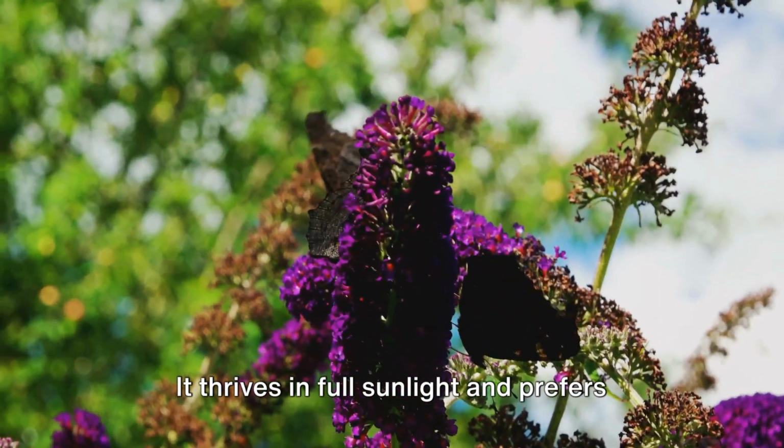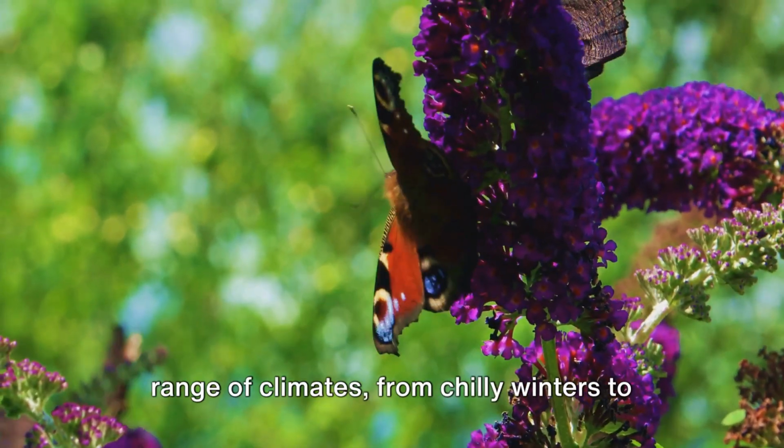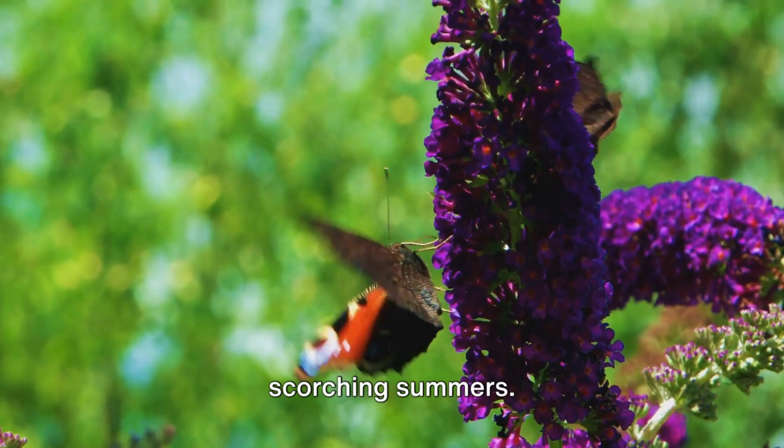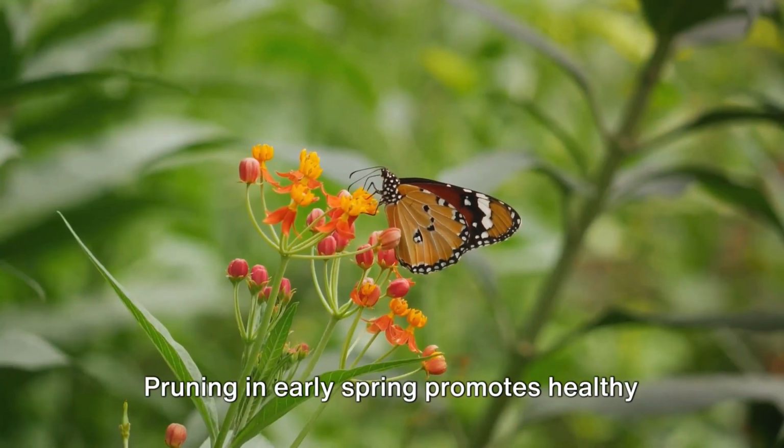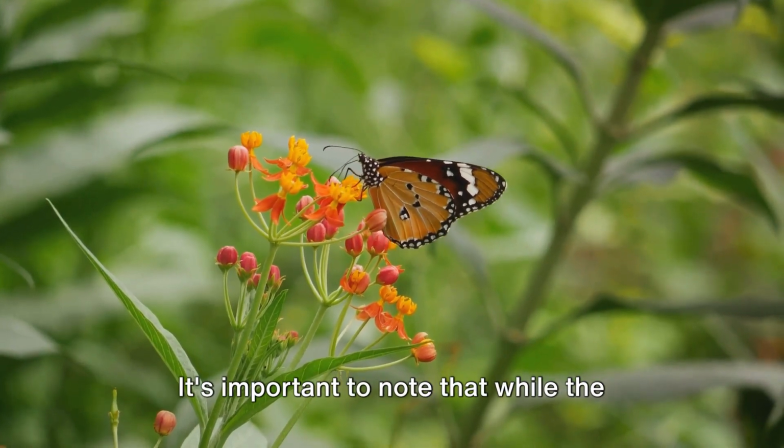It thrives in full sunlight and prefers well-drained soil. It's a hardy plant that can survive in a range of climates, from chilly winters to scorching summers. Pruning in early spring promotes healthy growth and a more abundant bloom in the summer.